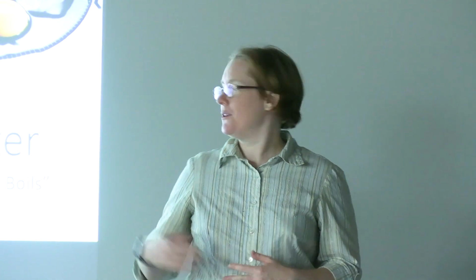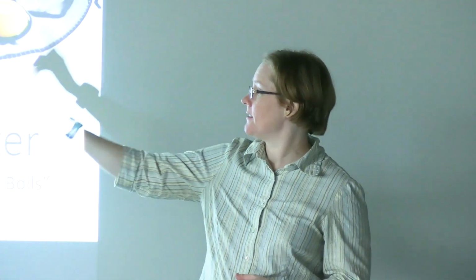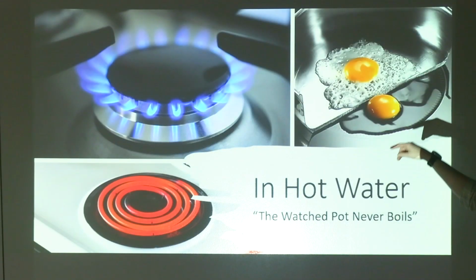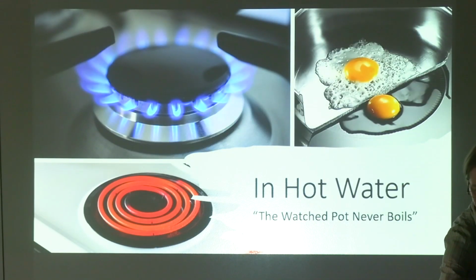We're moving on to the in hot water. The watched pot never boils, but at the end of this video, we're not only going to watch the pot boil, we are going to time it on a number of different heating appliances. So you can see here three different types. We've got gas, electric, and induction. You might notice something a little weird about the induction there.